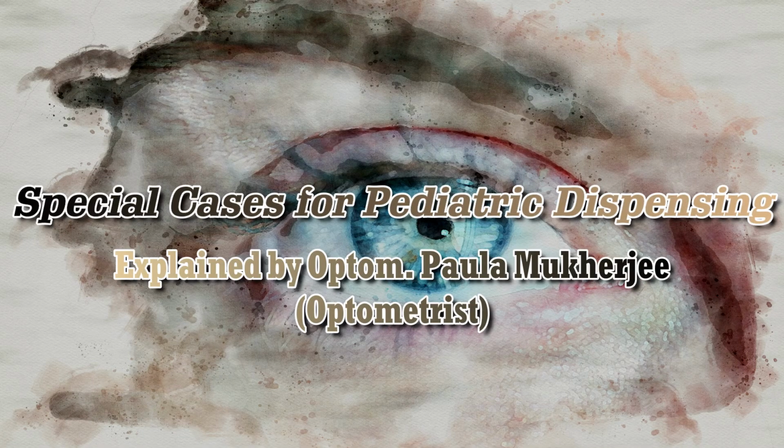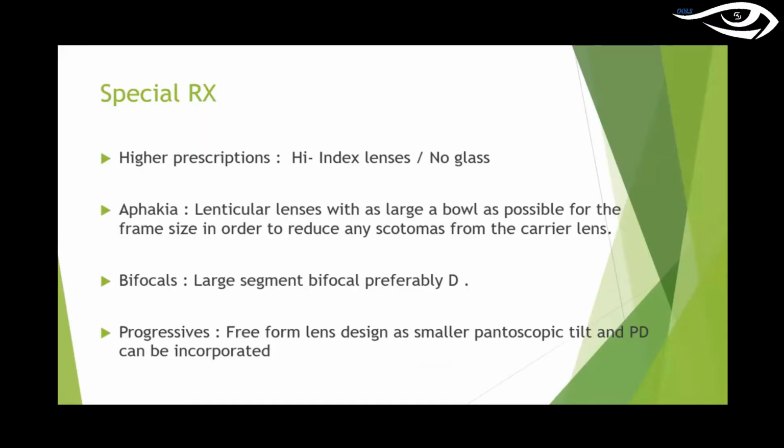Special cases I would like to discuss. Now, in case of higher prescriptions, it is better we give, of course, any kind of prescription which we are dispensing to children, pediatric dispensing, glasses, absolutely no.